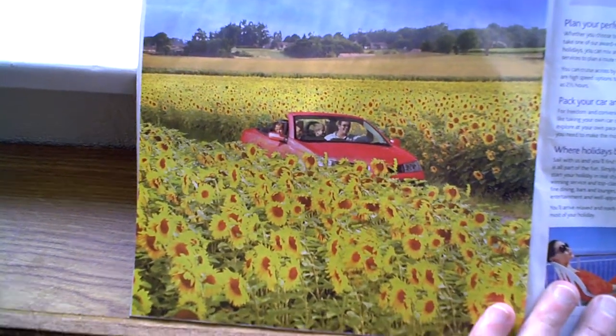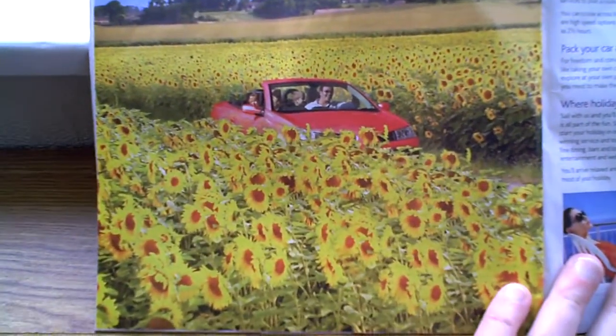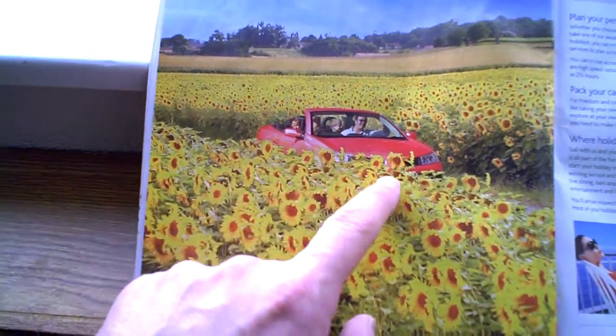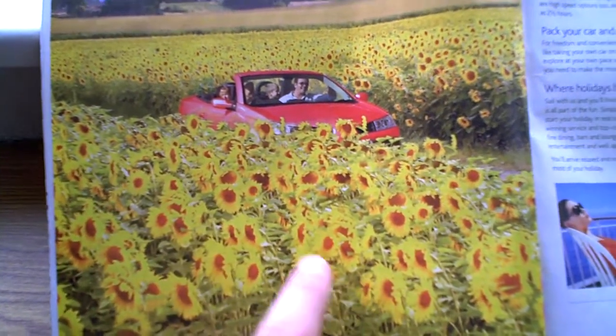Right, here's another one. This is, I believe, an advert for some sort of holiday or something. I haven't really read the details, but the picture stood out. See all these sunflowers here? There's a red car driving through a field of sunflowers. Now, sunflowers, get the connection, sunflowers.